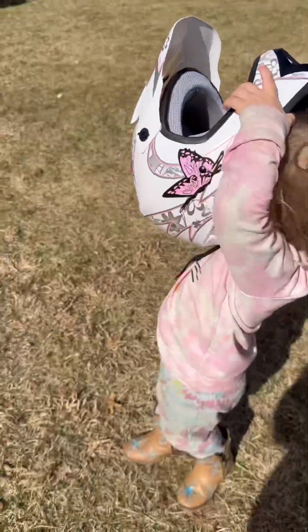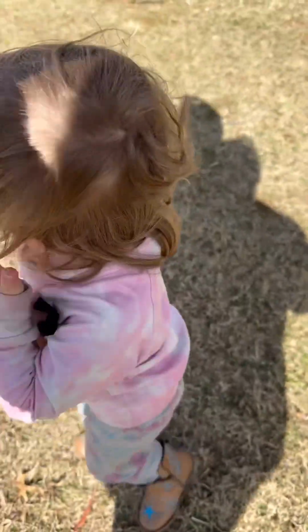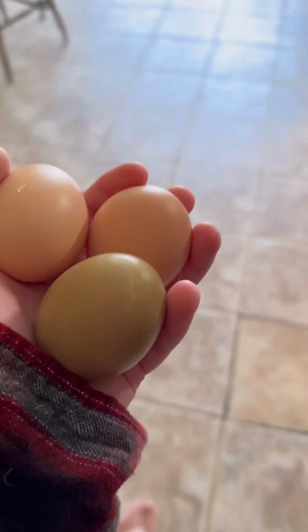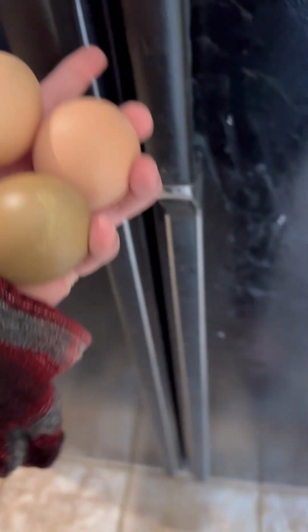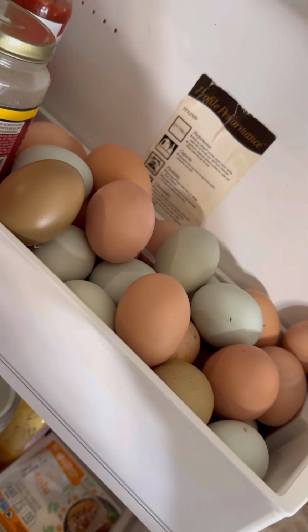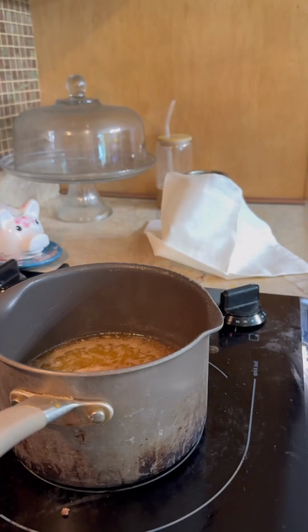Surprise, we're outside now. Scarlett wants to ride the go-kart with her brother. Hold on. Let me get it. And we got 3 more eggs from our chickens. We already got 5, so this is 8. This is the most they've laid so far. It's with the warmer temps and whatnot, they're laying more, but we got plenty of eggs.